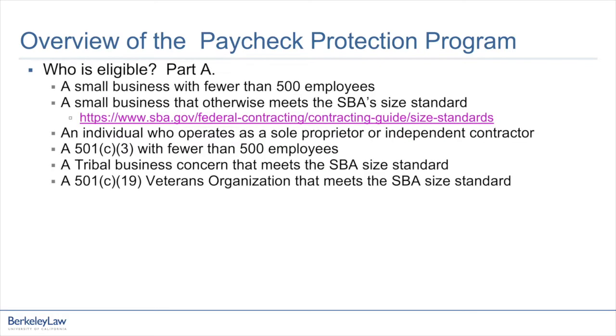Now, who can be eligible for a Paycheck Protection loan? I've broken the requirements into basically two parts. First is a simple size requirement. For a for-profit firm, you have to either show that you have fewer than 500 employees or that you otherwise meet the SBA size criteria. These size criteria are set forth on the SBA's website, and while they generally impose a 500 employee maximum, there are a few industries where the focus is on revenues rather than size.